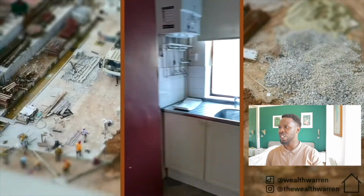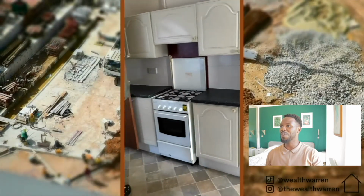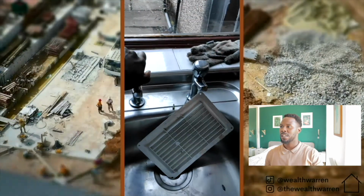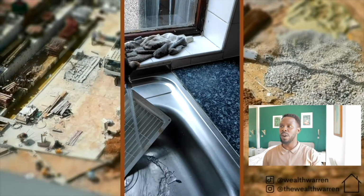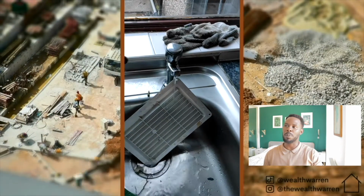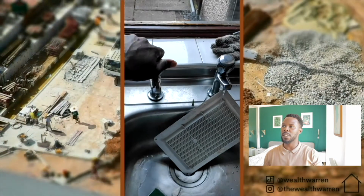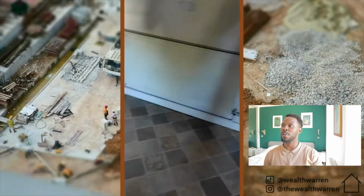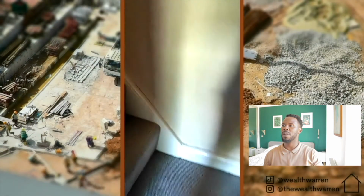This is the kitchen. As you can see, there's other people on the viewing, so she invited a few people along at the same time. Turning on the taps to see if the water's running. If it doesn't, that's not a problem. It might just be switched off, but it's always a good sign when you turn on the water and see water coming out. I think the hot water's off, but plumbing seems okay.